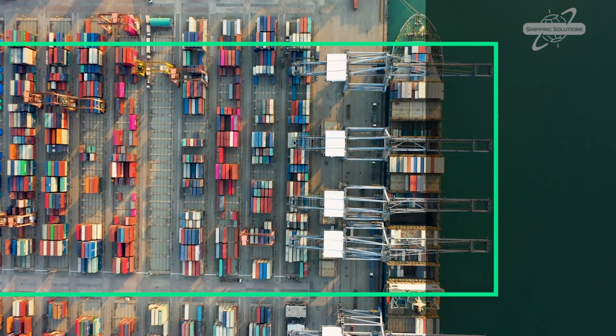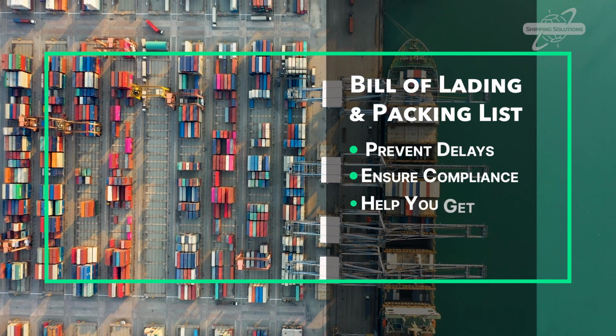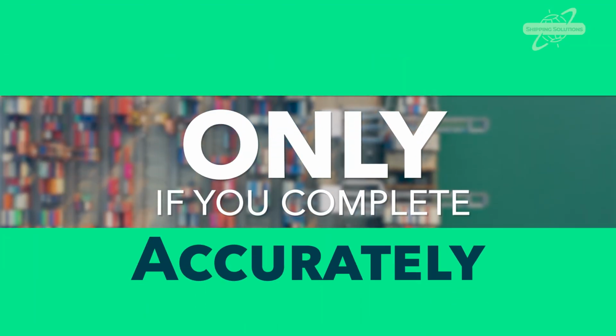The bill of lading and packing list work together to prevent delays, ensure compliance, and help you get paid on time, but only if you complete them accurately.